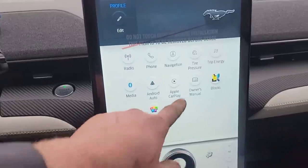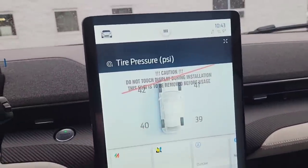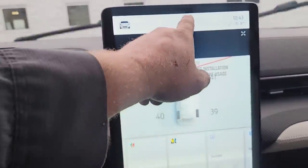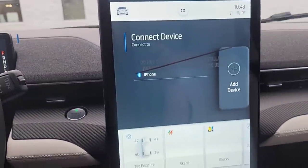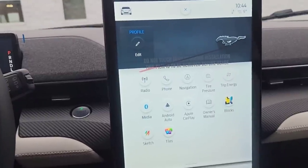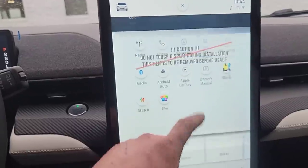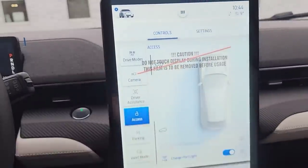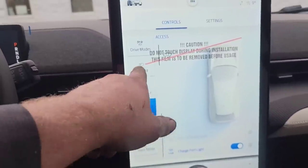Android Auto, Apple CarPlay, tire pressure. Go in here and look at all this. Is that where it's supposed to be? Let's go back up here. Got your phone stuff. Big giant screen, right? It's pretty neat. Bluetooth. Click on the car and it will give you a display of the car. Valet mode, parking, access, driver assistance, camera.